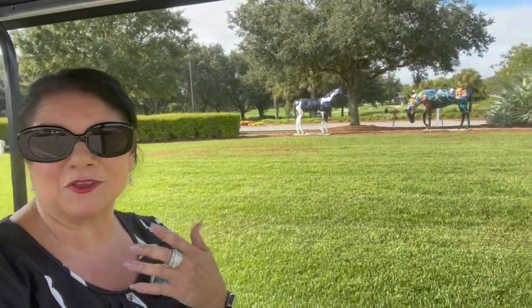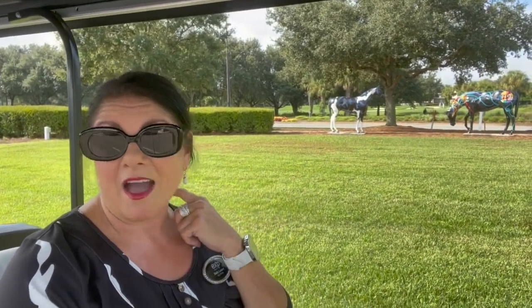And again, in case I haven't told you guys, you're going to see all these really cool horses all around Marion County. They say if you find them all, you've seen all of Marion County. I have not found them all. Here we go. I'm going to turn the camera around so you guys can start seeing everything.